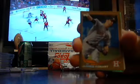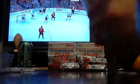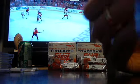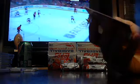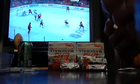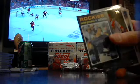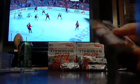Got a Jared Cosart, 2013, the Astros. Christian Yelich, the Marlins. Jean Segura. Manny Machado, the Orioles. Got a Tom Gorzelanny, that one is out of 50. Brewers, Tom Gorzelanny, out of 50. Carlos Gonzalez, mini. Got a Roy Halladay.